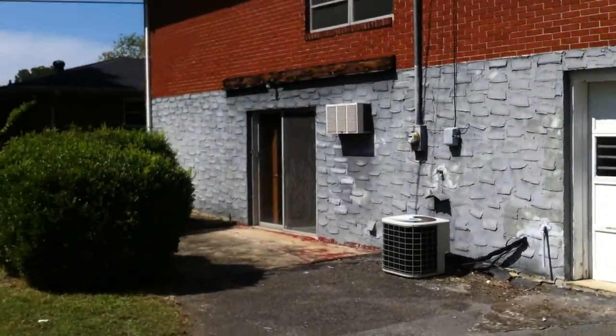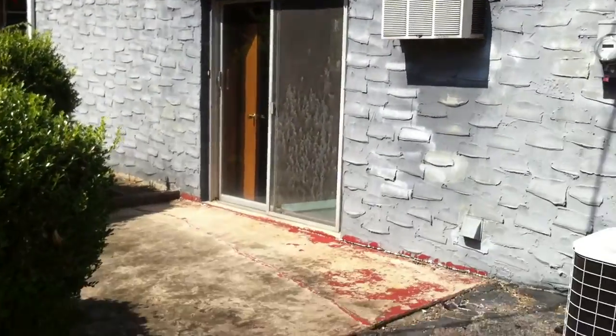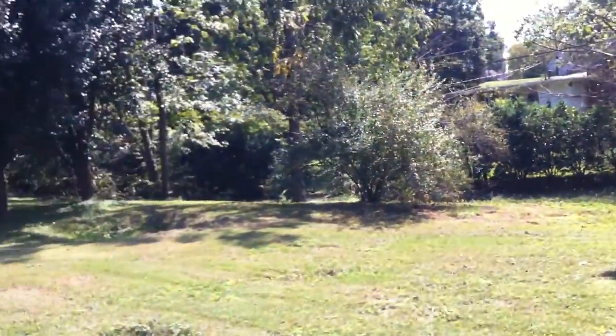Next to the garage over here, the sliding door leads into the basement. Looks like they had an overhang on it at one point. You see the AC unit here. One more look around the backyard.